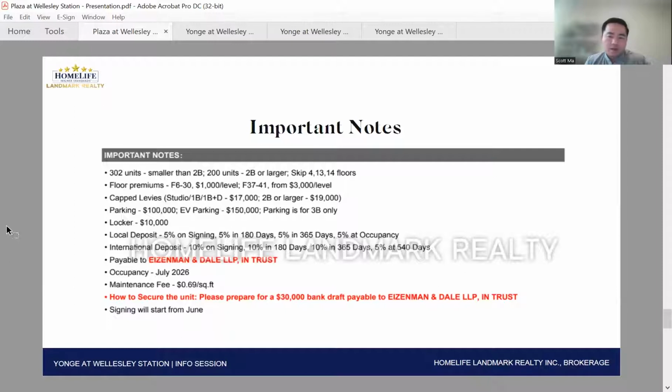And how you're going to secure a unit is you will submit a worksheet through us and prepare a bank draft of $30,000 payable to Eisenman and Dale LLP and Trust. And once we get a unit allocated, hopefully for you, then for that initial 5% deposit, you're basically going to be making up the difference with a second bank draft. That $30,000 bank draft is really to reserve your space, because we deal with worksheets on a first come first served basis. So the sooner you can get your worksheet in and provide a bank draft, the better your chance at securing a unit at Plaza at Wellesley Station.